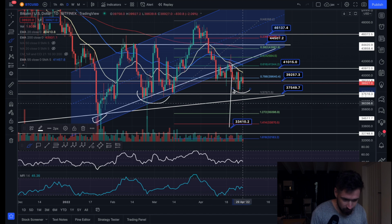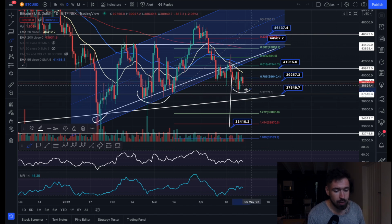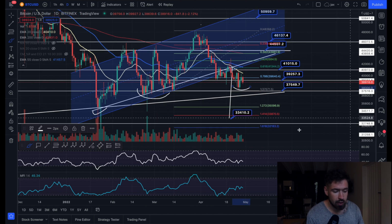Of course, Bitcoin is basically holding on by a thread here, but we would need to see a bounce, get back above the EMAs if we are going to maintain this uptrend. If we lose 37.5, this previous swing low, you target the 1.272 at 35K and the 1.618 at about 32,000.